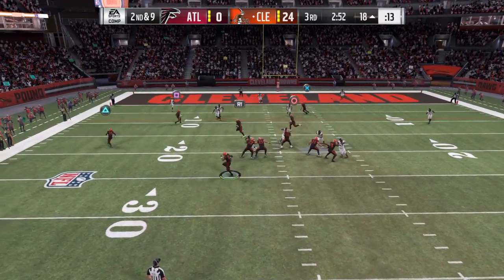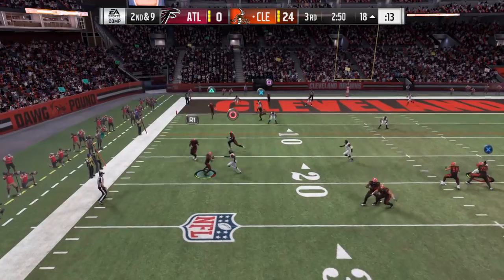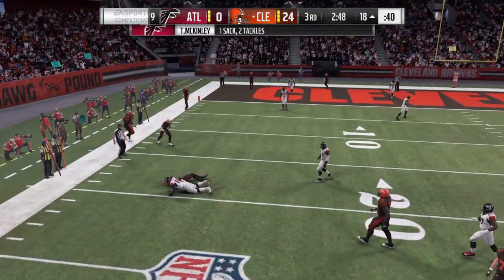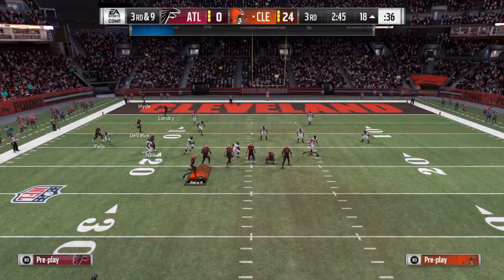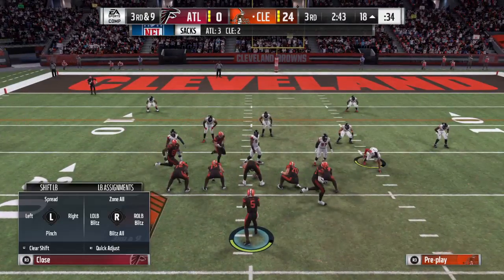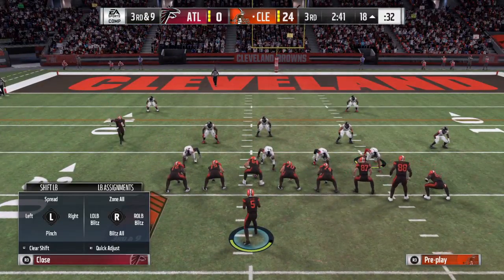On second down, here's Taylor. Forced out to his left. And he will not make it back to the line of scrimmage as he's going to be taken down. Tech McKinley able to get in there and drop him behind the line.